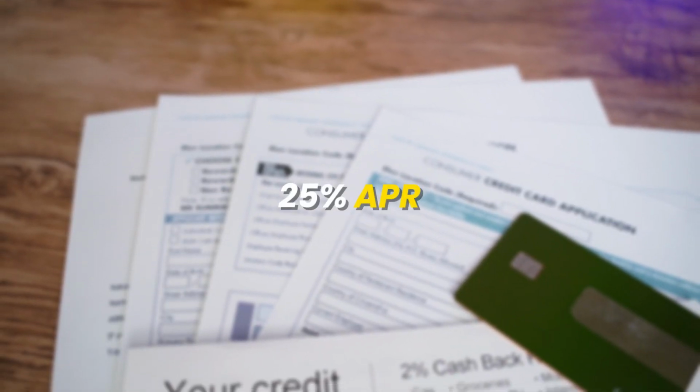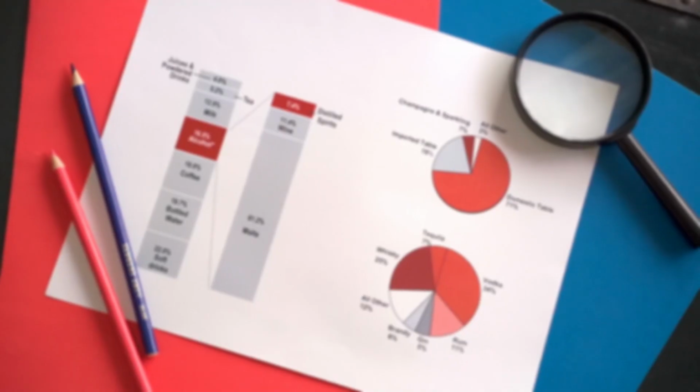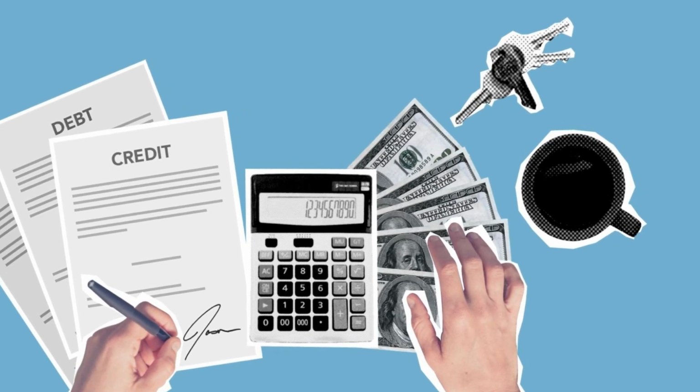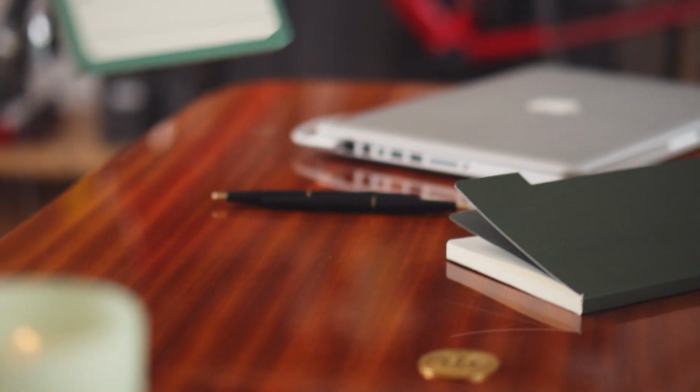Next to a 25% APR credit card, that number shocks, but the comparison misleads. Pawn loans aren't installment credit. They're 30-day collateralized loans. Most get repaid or default within 60 days. Nobody carries one for a year at 240% because the item would already be forfeited and sold.